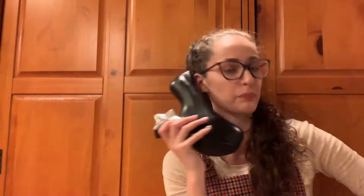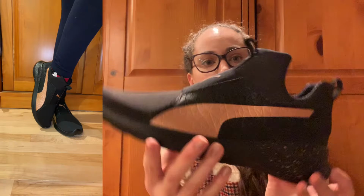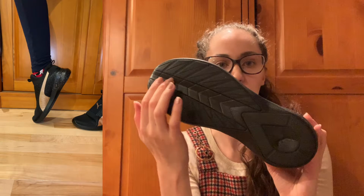So this box is completely ripped off, but I don't care. They have rose gold. I'm gonna put them this way. It's so pretty, and little specks on the heel. Pretty. They are so comfortable, and these actually fit my insoles, which is great.